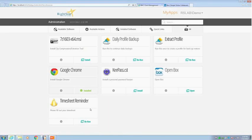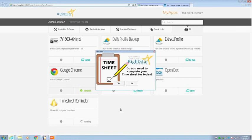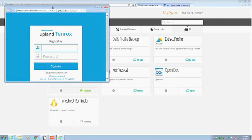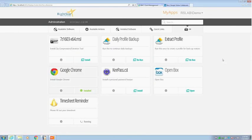The other thing is, like this little timesheet reminder, you can run that, and oh look, there's a little pop-up here. It says, did you need to complete your timesheet for today? If you hit yes, then that too will actually launch a URL, and they can now do their timesheet. So there's lots of cool little tricks like that that you can do. But the whole goal here is, how can you easily and simply update end users' products that are out there so that they're running the latest versions?